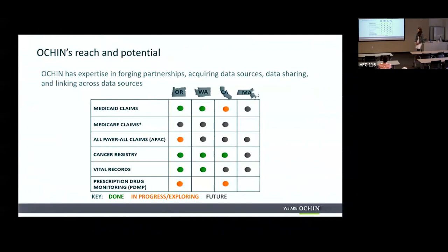And obtaining Medicare claims data is actually an organizational priority, not just the research department's priority, to integrate claims data, Medicare claims data. And again, getting permission to use it after it's been linked is a lot easier than newly linking.